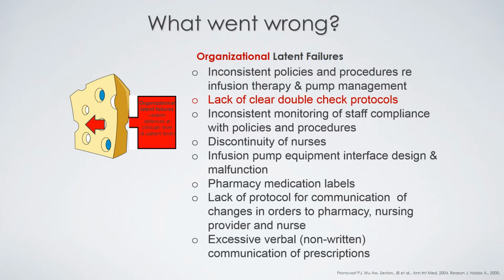So what was found is that some of the organizations had inconsistent policies guiding their safe infusion therapy and pump management. A red flag was identified where there was a lack of clear double check protocols. Some thought a double check was simply if you check that the bag matches the order which matches the pump by one person, whereas others thought if that one person does a timeout and then goes back and checks those same parameters, that was sufficient. A lack of continuity of nurses was also identified as a contributing factor, as the nurses often weren't familiar with the patient due to the rotating of nurses.